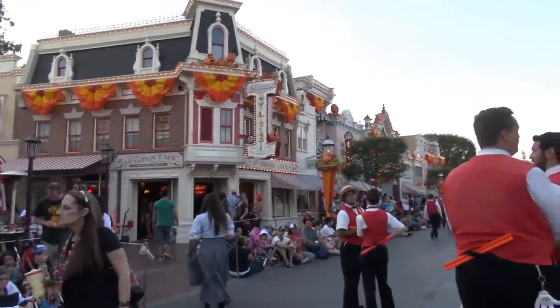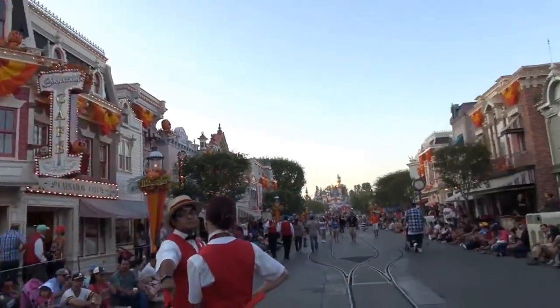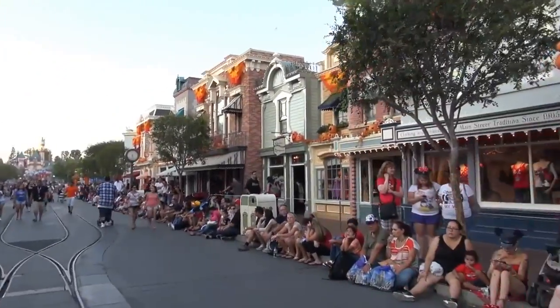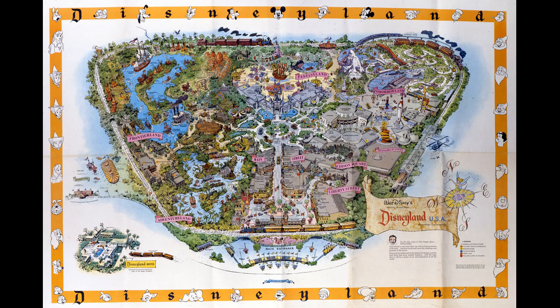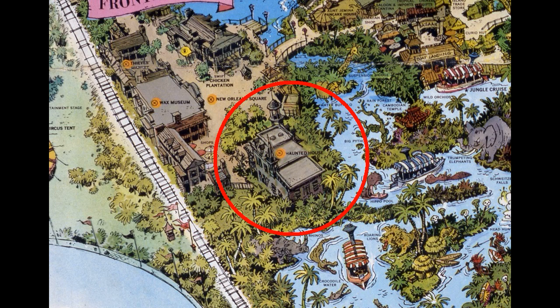Why am I not visiting Liberty Street or Edison Square? I have an answer to that. Or, I guess I should say answers, because there's more than one reason. Now, as you will notice on my fancier, higher resolution version of the image, the Haunted Mansion is actually in Frontierland and is called the Haunted House.